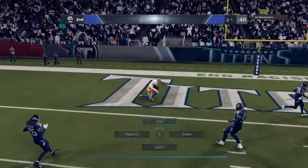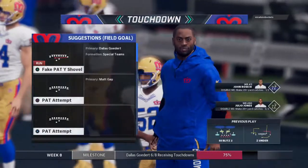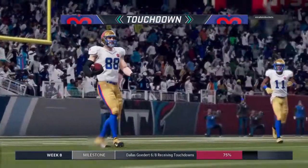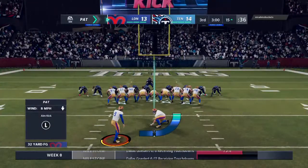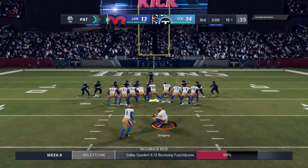And he gets into the end zone for the touchdown. Dallas Goedert, his 6th touchdown of the season. And his guys are an extra point away from tying this thing up.